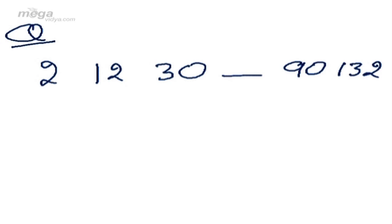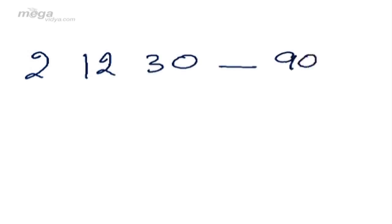Now again, there can be so many methods to solve this question. One method can give us the answer, but it will be very lengthy in nature. For example, the question is 2, 12, 30, fill in the blank, 90, 132. One way is called difference. First, I will take the difference between 2 and 12, which is a gap of 10. Between 12 and 30, the gap is 18.